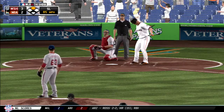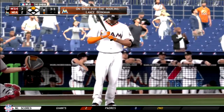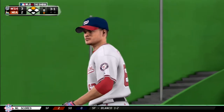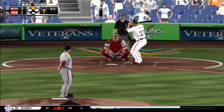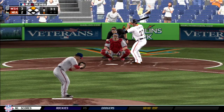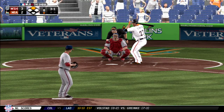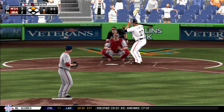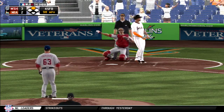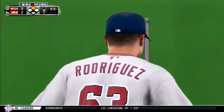Slider can't find the zone here, and he's behind now 3-1. He was hoping he'd get him to go up the ladder there, but that's going to set up an even more dangerous pitch here on 3-1. Okay. 3-1 is a fastball, and he can't connect, 3-2. Well, this is turning into a real dogfight now.